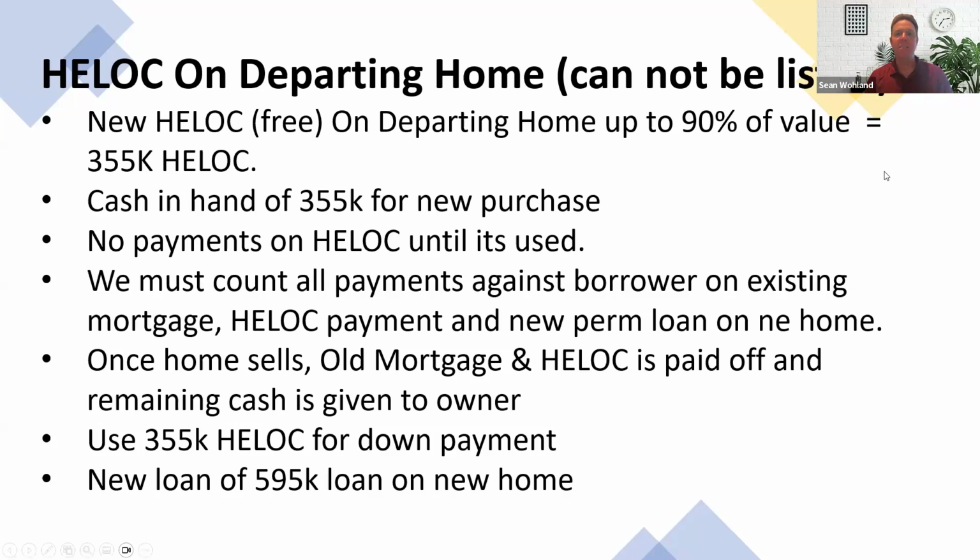Different than a refinance, because I call that the mini bridge, using a home equity line to buy the new one. Again, the only challenge is that you have to count all of the payments on the mortgages against that person when qualifying. So that's the home equity line on the departing home.